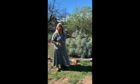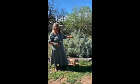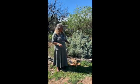So this was an astringent. It helped as a tea. If you ate some fish that had some worms, you would drink a light tea of the sage and it dried up the worms.